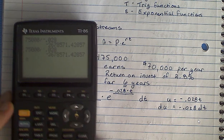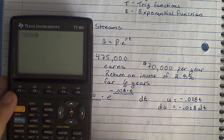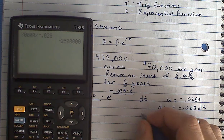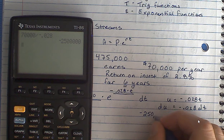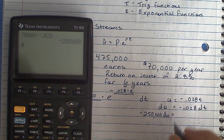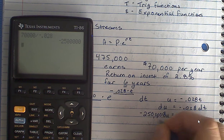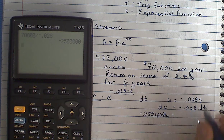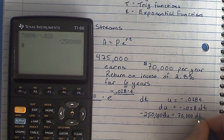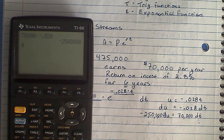Well, just multiply. So we would do 70,000 divided by negative 0.028, and I'm going to get negative 2,500,000. Okay, and then that's going to be equal to 70,000 dt. Yep, du is equal to 70,000 dt.